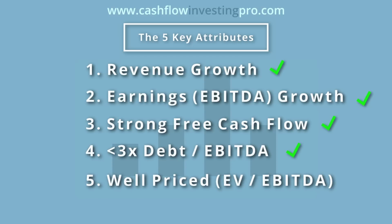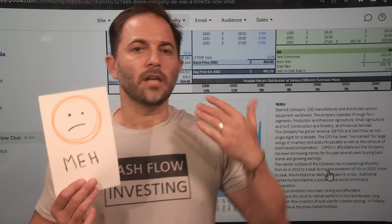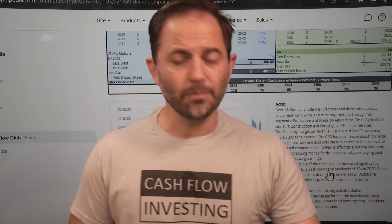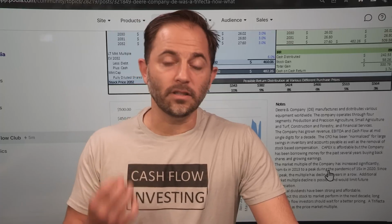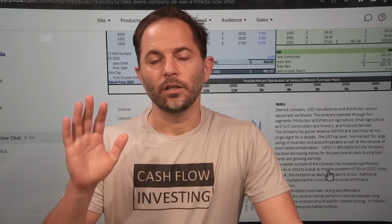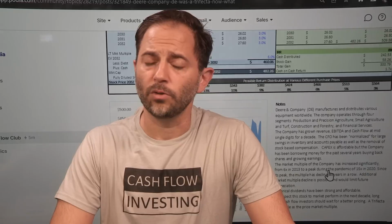Well priced. I think the well priced depends on your outlook on the future. I'm going to say it's not well priced, so I'm going to give it a meh. Because the stock market can whipsaw up and down. Some stocks will trade 50% up or down in a single year. So I think this is a stock that you set aside, you watch, and you wait for the right price, and then you can buy it, and you have a great stock for a long, long time.